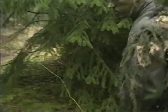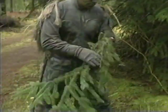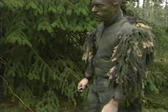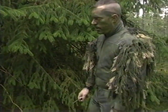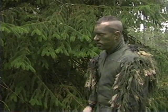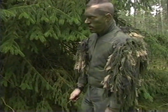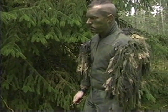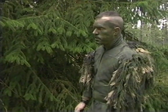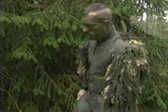What we're going to do is construct what's called a Yeti. This is a natural ghillie suit, if you will, and very easy to make, and pretty effective camouflage for that matter too. And it's easy to put on and take off. The only thing, again, with the natural camouflage is the fact that it's going to die after a few hours. But for a short-term static position, or if you have to breach some type of wire obstacle, it's a pretty effective technique.